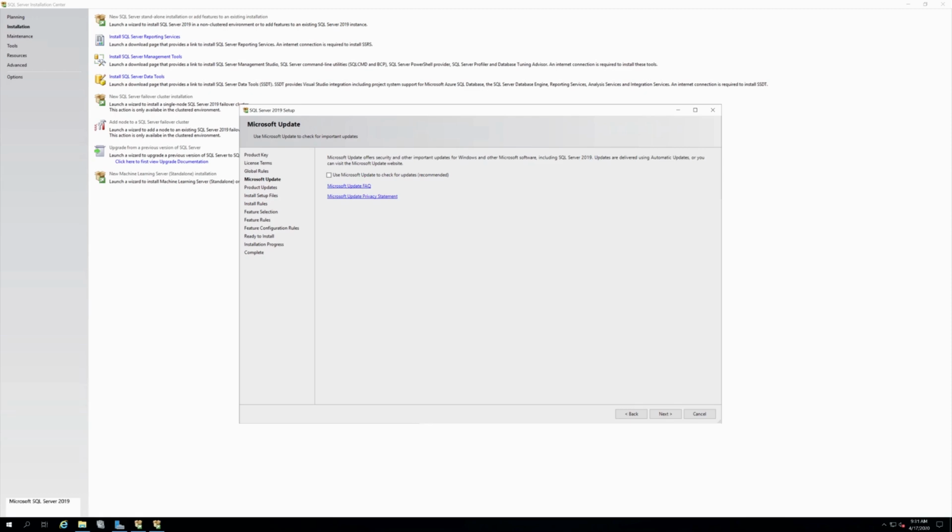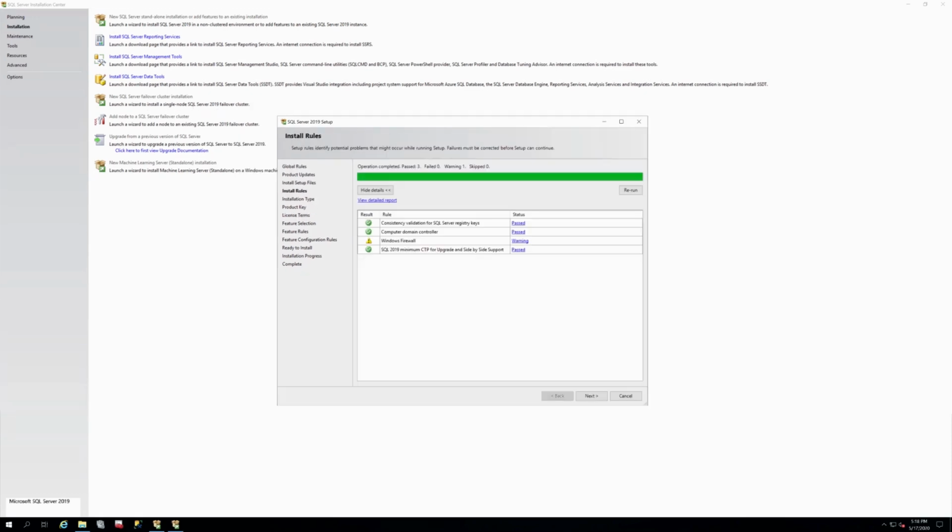So if you're installing SQL Server for a company, what I recommend doing is checking with the sysadmin to see what the update procedure is. For install rules, you're probably always going to get this warning for Windows Firewall. So if you're installing SQL Server for a company or organization, you may have to go in and allow SQL Server through the Windows Firewall. And what that does is it allows internal client applications to get through the Windows Firewall to connect to your SQL Server instance. So go ahead and click Next.